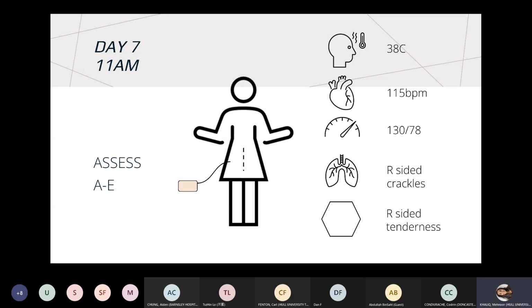Her oxygen sats are 97% on air. There's no signs of respiratory distress. When you auscultate, you think you can hear some crackles in the right base. They don't clear when you ask her to cough. She's peripherally warm. She's got a tachycardia of 115 beats per minute, and it's regular rhythm.